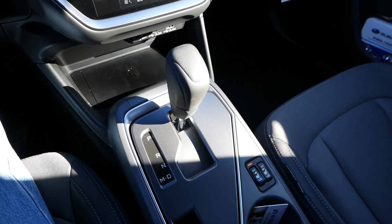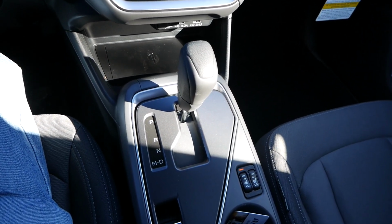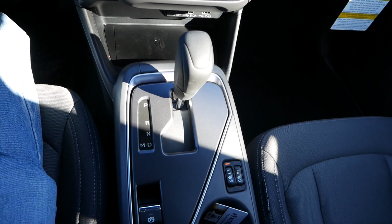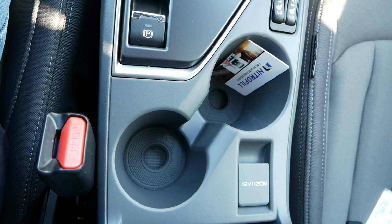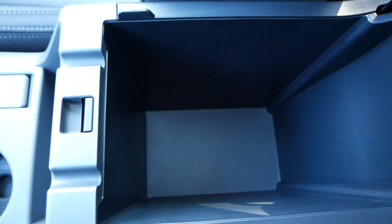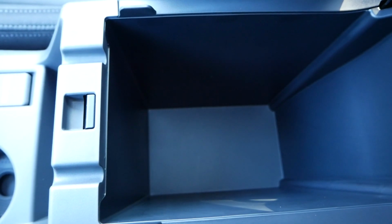And best of all, no gloss black trim. So this will be very easy to clean and maintain. You're going to find your electronic parking brake and also your switches for your 2-level heated front seats. You're also going to find 2 cup holders and your 12-volt outlet. Then for the storage compartment, there is plenty of room for smaller items. I do think you can throw in a small water bottle or two, which is great to see.